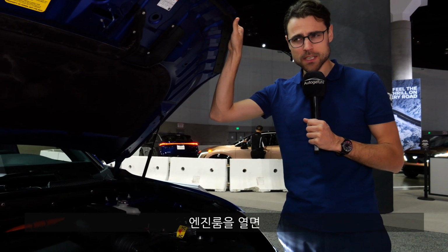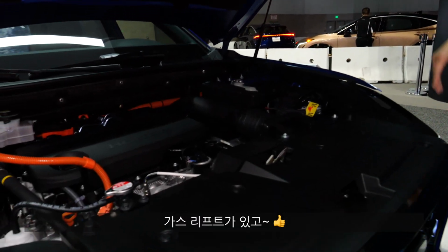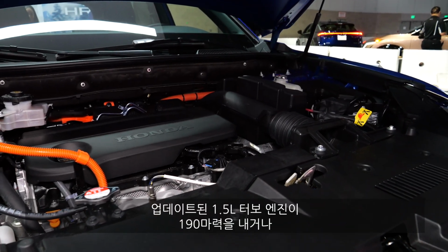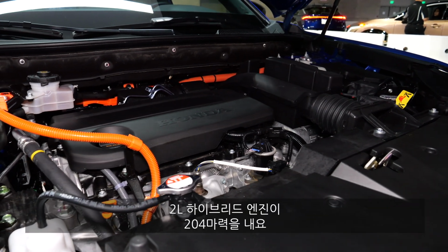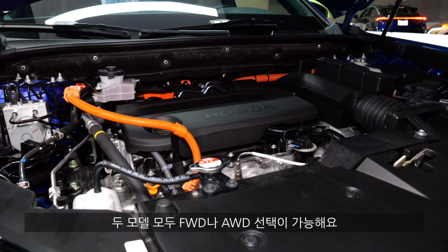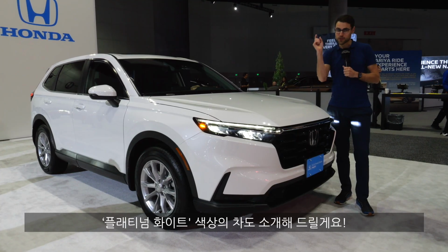But what about the engines? Here, gas struts for the engine hood. That's cool. You have an updated 1.5 turbo with 190 horsepower or the 2-liter hybrid with 204 horsepower. Both front-wheel drive or all-wheel drive, if you like. But we're not finished yet.